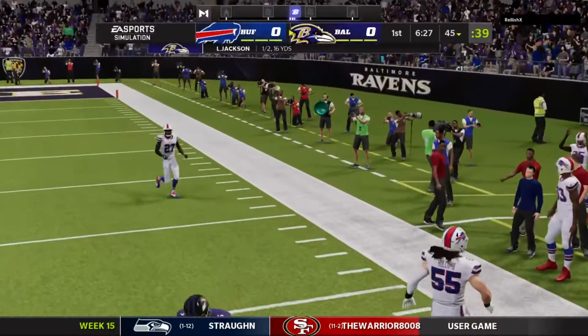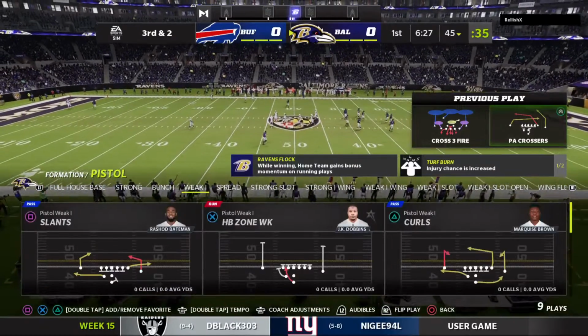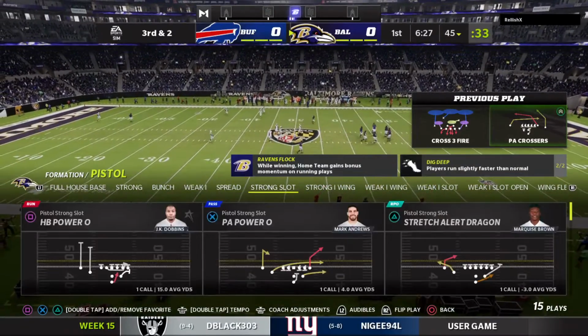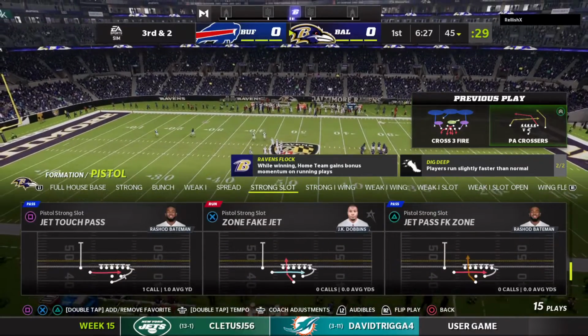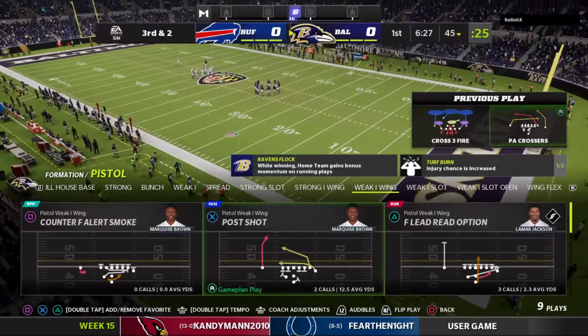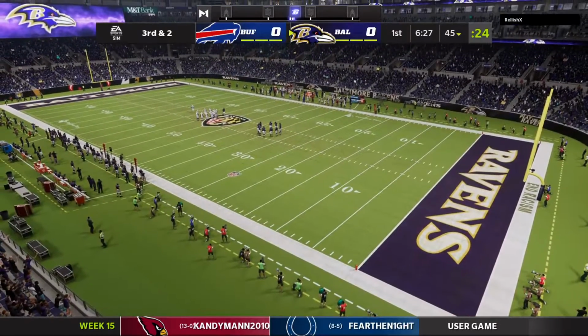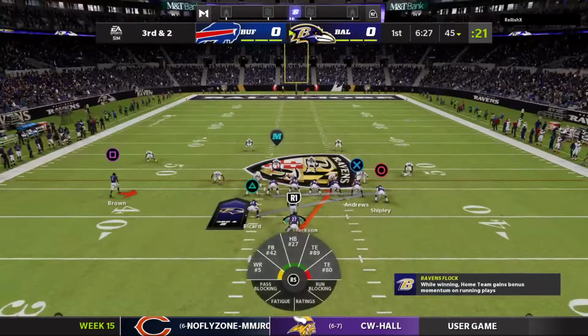A second down pass play there, but it's incomplete. Had the right idea there, trying to throw it to the sideline, but he led him just a little bit too much, trying to get it out to his receiver. Ends up falling to the ground, incomplete. After the incompletion, here now, 3rd and 2.